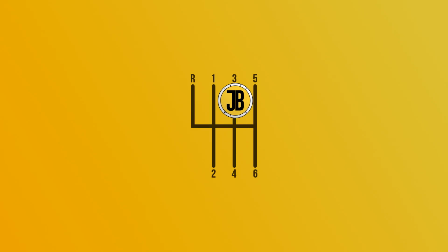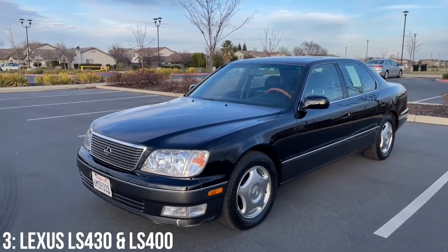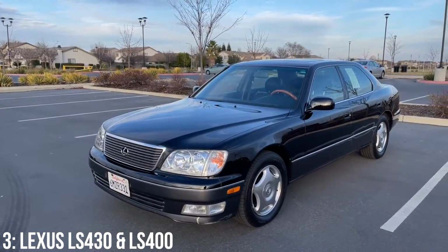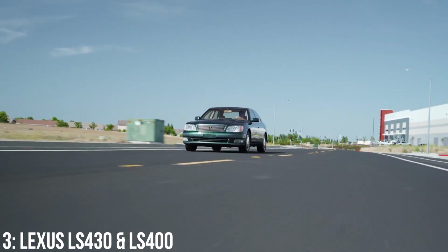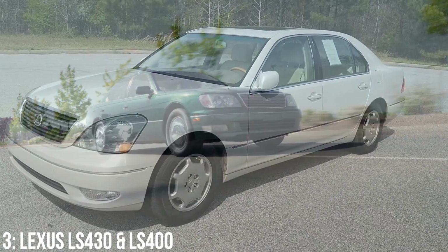Lexus is Toyota's luxury brand, which means the cars benefit from Toyota's exceptional reliability reputation. The LS400 and LS430 in particular are very special cars when it comes to longevity in my opinion, particularly because you might have seen Matt Farah's LS400 hit over 1 million miles. The engine in the LS400 uses a 1UZ, and the LS430 had a later generation of that block, the 3UZ.